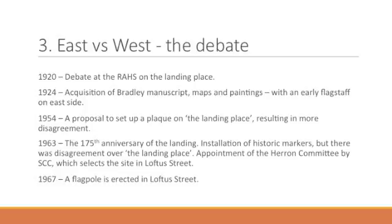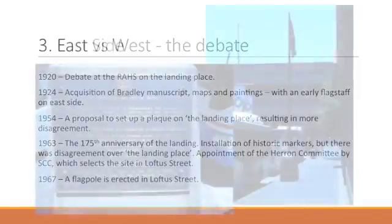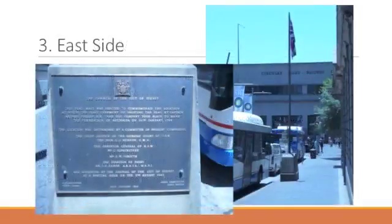What you see now in that spot is a memorial erected in 1967. It's still there. This is the memorial put up in 1967. You can see it on the footpath next to the Customs House, Circular Quay station down below it. This is the place that we're proposing in this lecture as where Phillip actually landed.